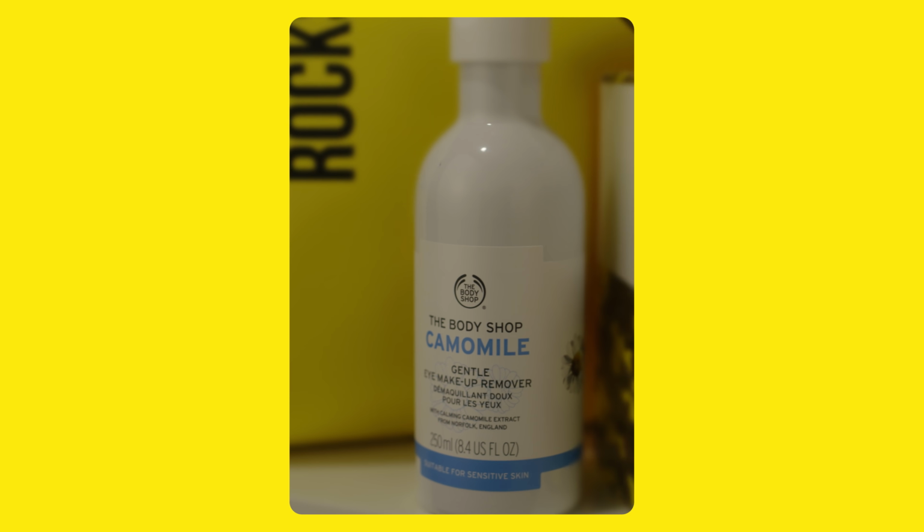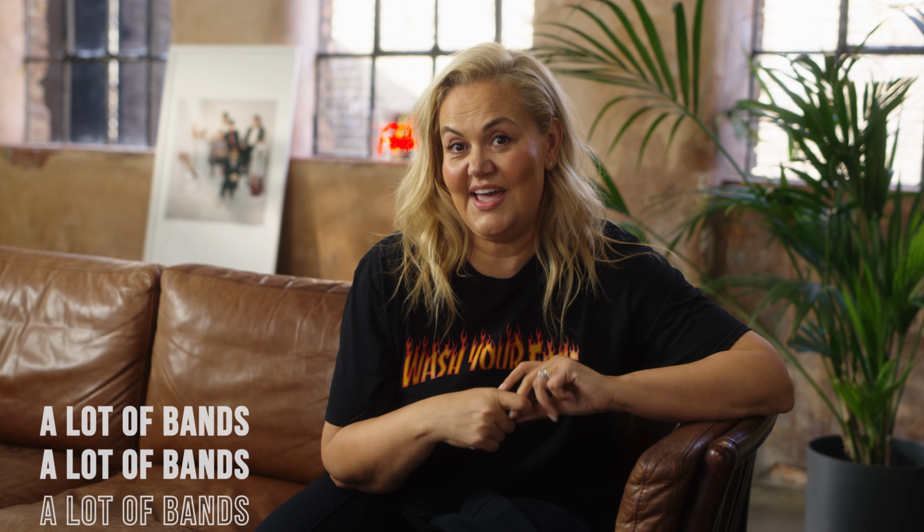My earliest memories of using Body Shop's Chamomile Eye Makeup Remover, I actually don't remember when I started using it, but I know it would have been in the 80s, because that's when I first got into eye makeup. And that's when I used to go and see a lot of bands and wear more makeup than clothing, probably at that stage and age. Something you should all be grateful that I don't do now.